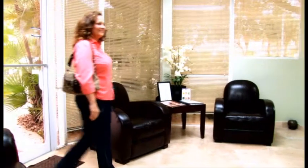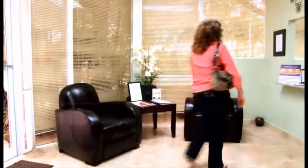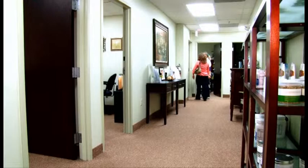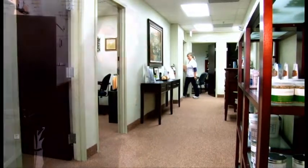In the spa, we also offer other services such as permanent makeup, tattoo removal, collagen induction, microneedling, waxing, and eyelash extensions. We also have other services available. You can feel free to schedule a free consultation and we'll go ahead and do a free skin analysis on you and determine what your needs might be.